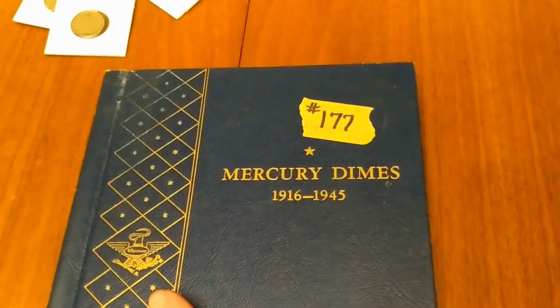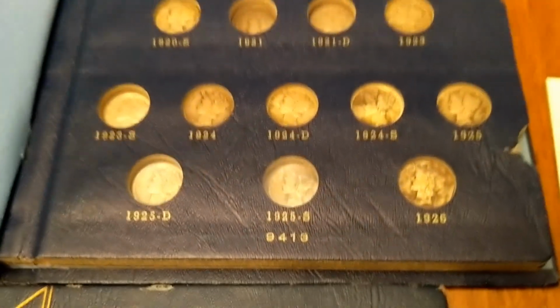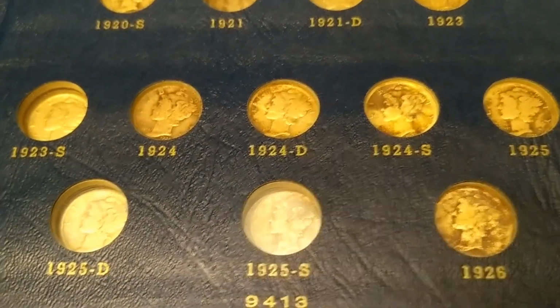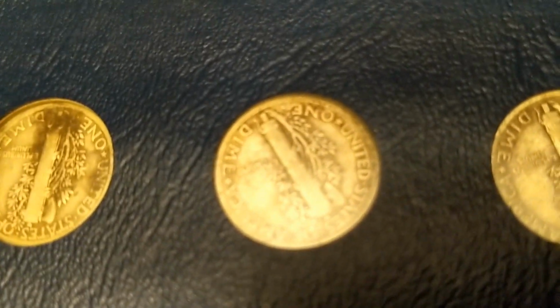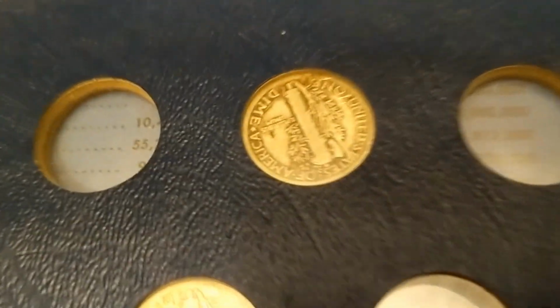Mercury Dime was made from 1916 to 1945. And so you got Mercury head on the front, and on the back you have a pillar. And in the coin world, the front is called the obverse, and the back is called the reverse. The Mercury Dime is a very popular dime.